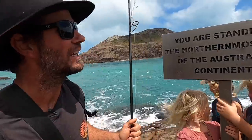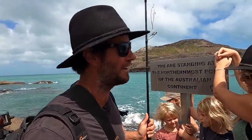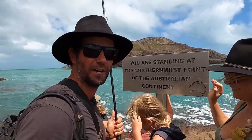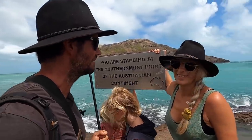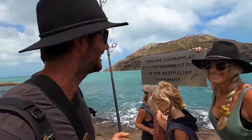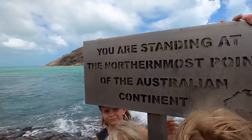I'm actually going to go for a fish because they reckon that if you don't throw a lure in up here, you're crazy, because there are some big fish kicking around in here. But first, we're gonna get a couple of photos to show you, and then I'm gonna catch a mackerel. What do you reckon? Mackerel? I highly doubt. Mackerel for dinner off the Cape. All right, giddy up. We're at the northernmost point, loving it.